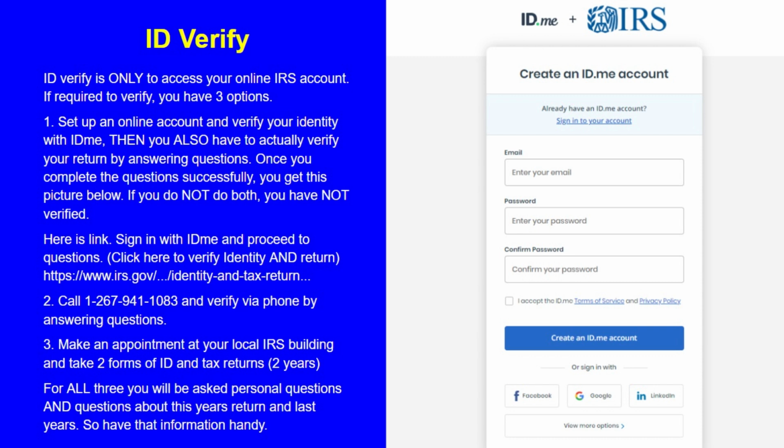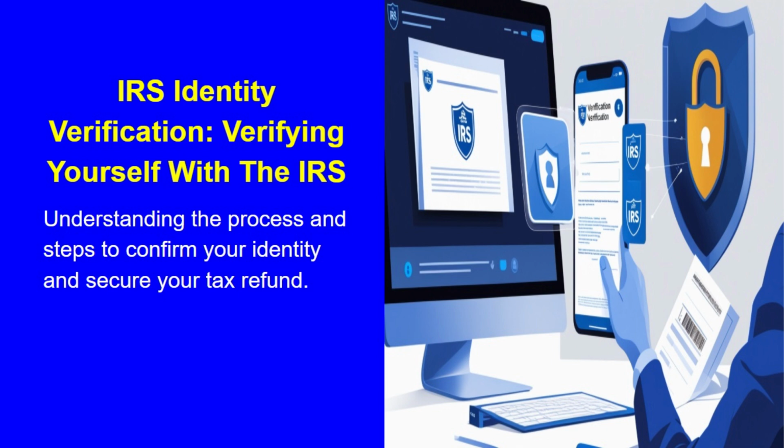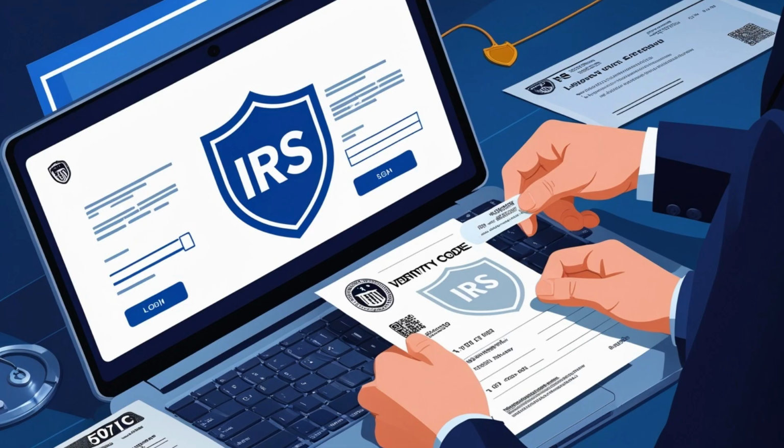Yep. Now, what about the other type? Identity verification during tax filing. Right. When does that come into play? The IRS might ask for this if something on your return raises a red flag. Maybe there's a discrepancy in your information or something seems out of the ordinary. So they're looking for potential signs of fraud. Exactly. They're constantly analyzing data to identify suspicious activity and protect both themselves and taxpayers.